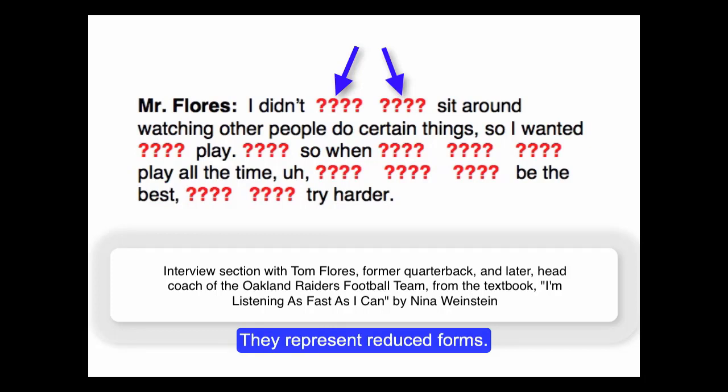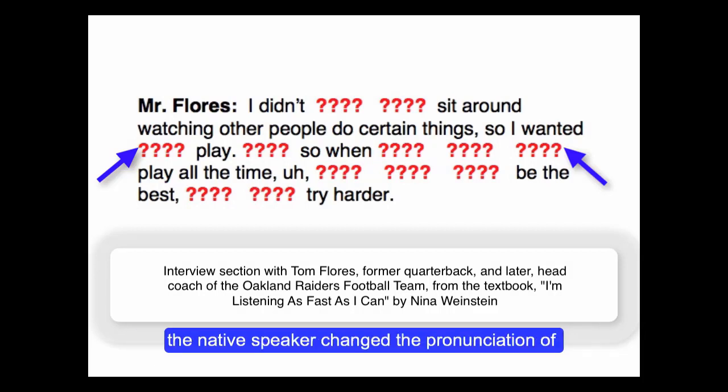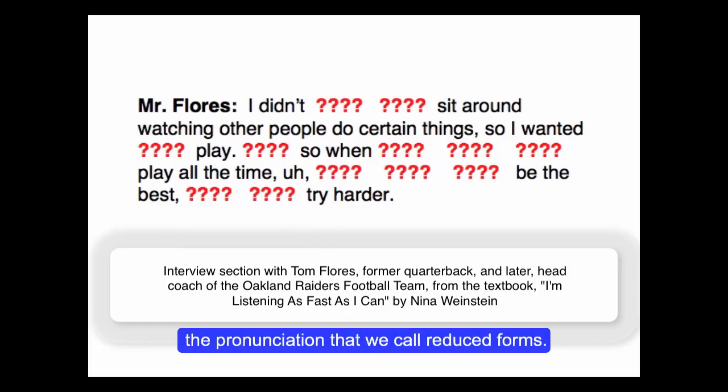Please look at the red question marks. They represent reduced forms. Every time you see these question marks, it means that the native speaker changed the pronunciation of those words automatically with no thought. And those words became different pronunciation, the pronunciation that we call reduced forms.